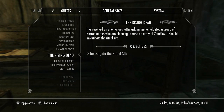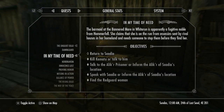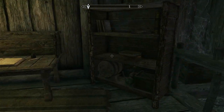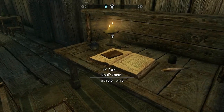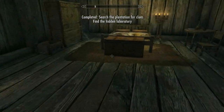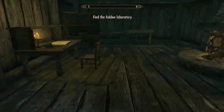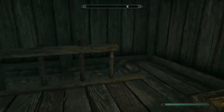There must be, like, what was it called? There we go. The Unquiet Dead. What was the other one? In My Time, I don't need that just yet. Find the hidden laboratory. Interesting. Well, it's going to be inside the building, isn't it?